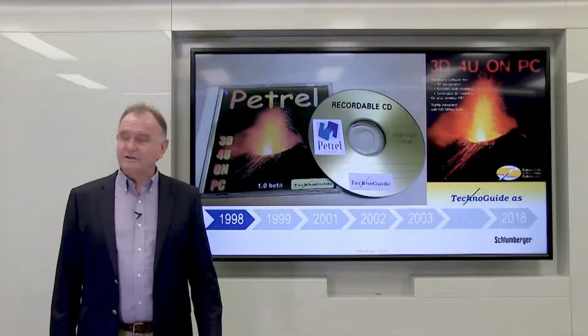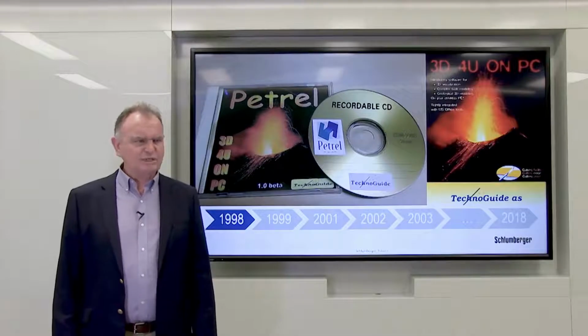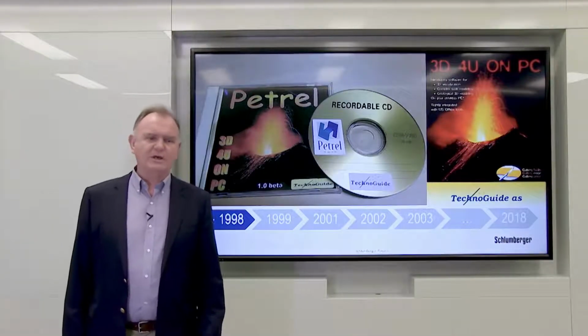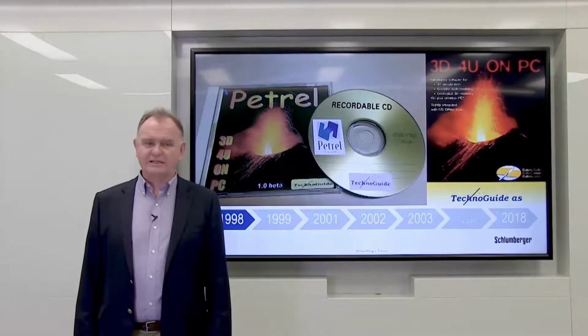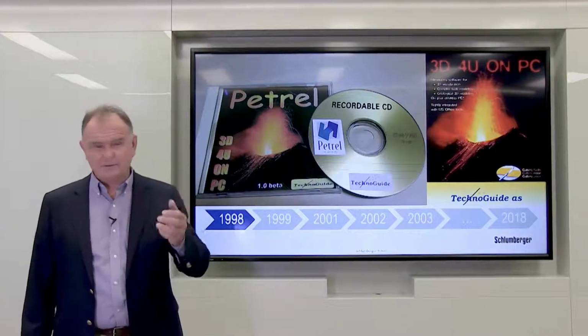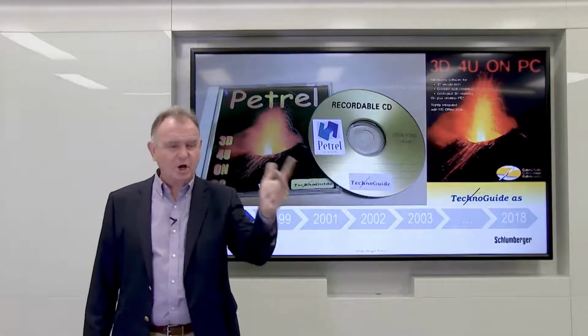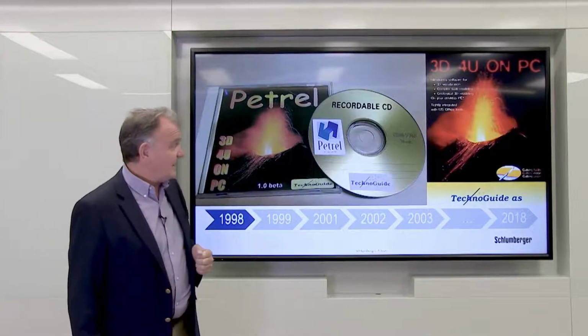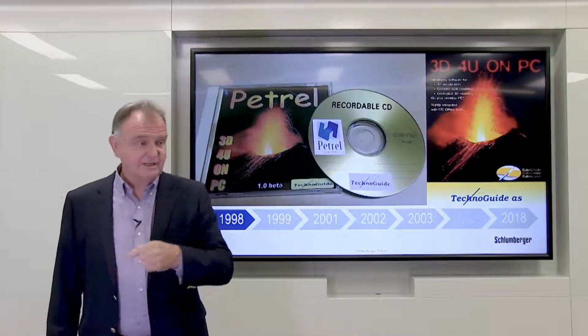So you can see that GeoQuest was pretty advanced, but the Petrel boys were really getting on with the job, and they released their first Petrel software in 1998. And they had a really amazing marketing department, don't you think? Look at this: 3D, for you, on PC. Or the other catchline there: cutting faults, cutting tools, cutting price.